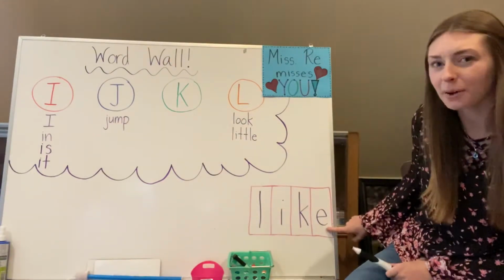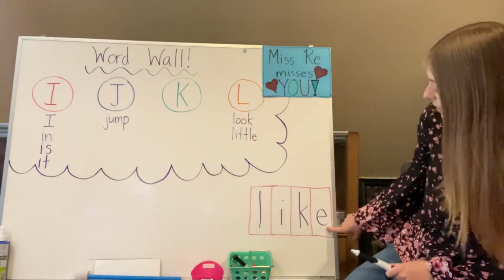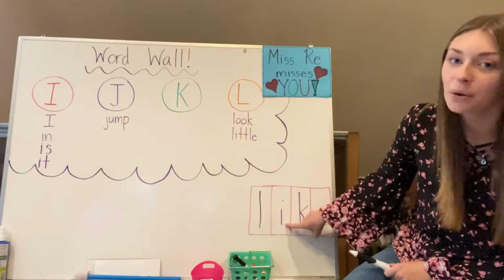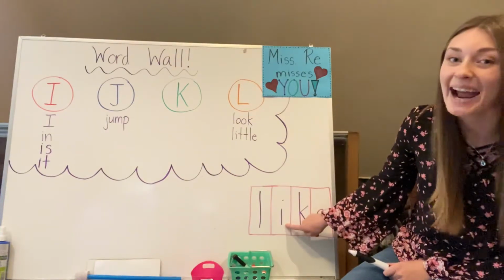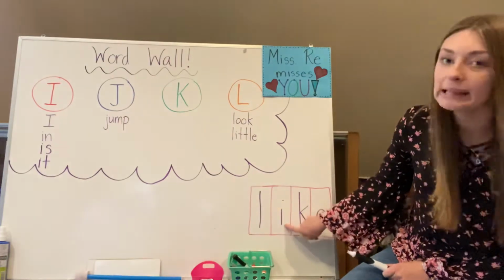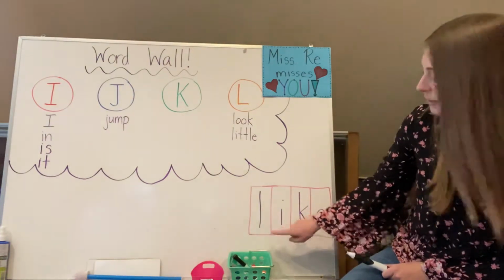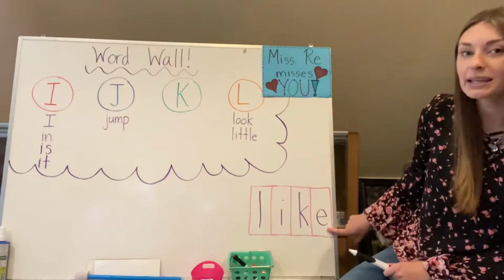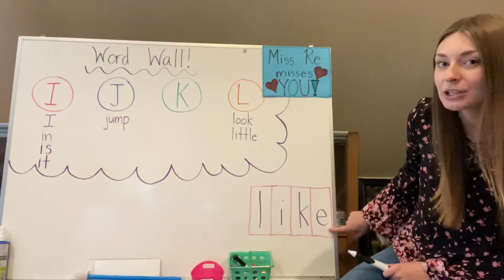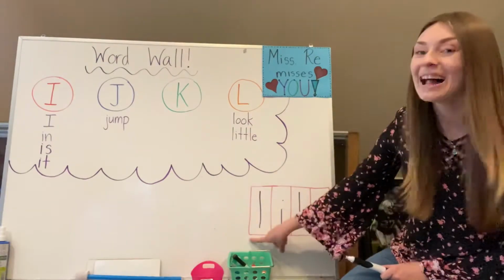Remember when we talked about magic E at the end of words? The magic E at the end of a word makes the vowel in the middle say its name. So the vowel in that word in the middle is I. So instead of saying ih, ih for I, it says its name. So it says I. So like, like. We don't say the E because it's silent. Its magic power is to make I say its name. So can you try to say that with me?